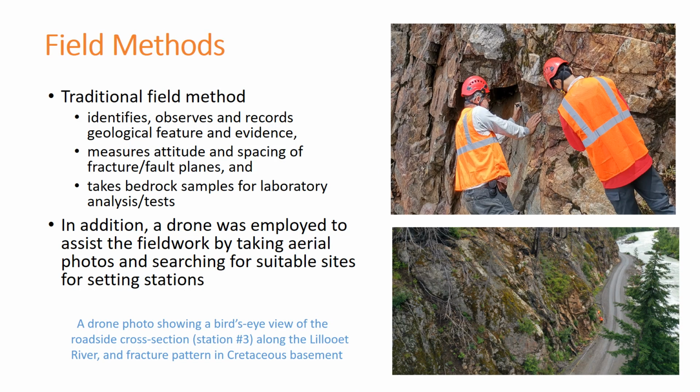Field method. We use the traditional field method to identify, observe, and record geological features and evidence, to measure fracture attributes and take rock samples for lab analysis. In addition, we use a drone to take aerial photos and search for good places for the next station. On your right, we have 2 photos. In the upper one, Steve and John are measuring fracture planes. In the lower one, a drone photo shows a roadside cross-section along the Lillooet River and the fracture patterns in Cretaceous basement rock along the river.